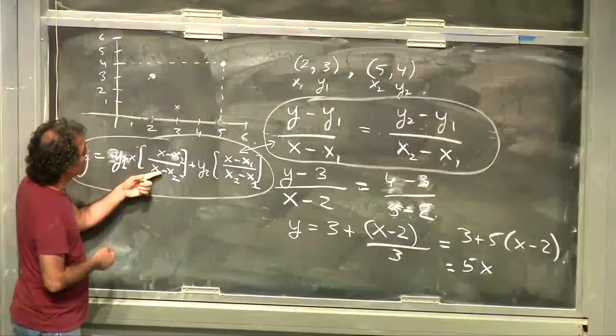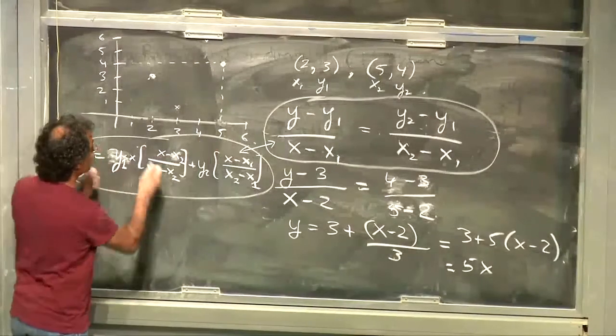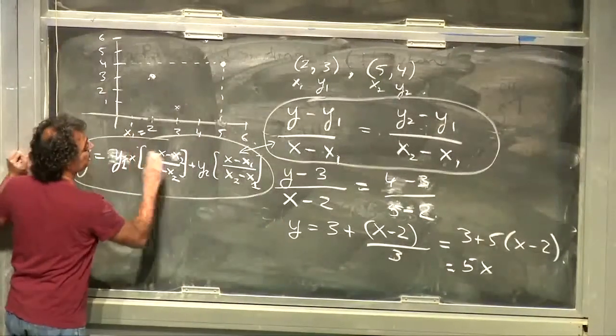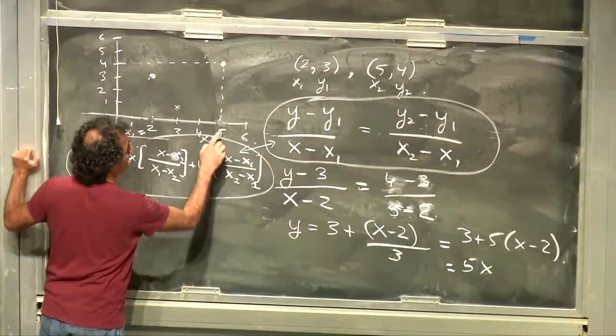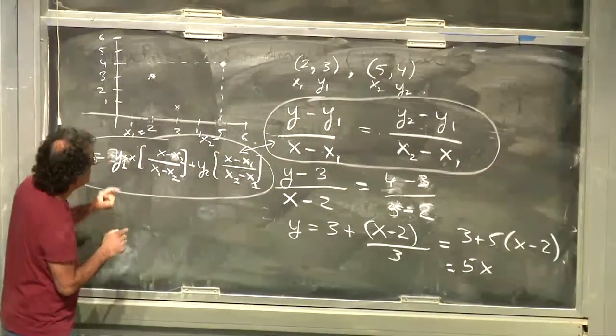Why do you divide? Remember what we are trying to do. This is x1, this is x2. So this was x1 equal to 2, x2 equal to 5. These are the two points we care about, right? And what did we say?